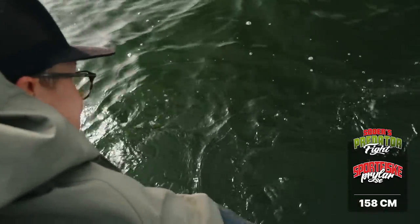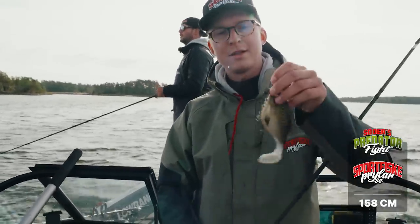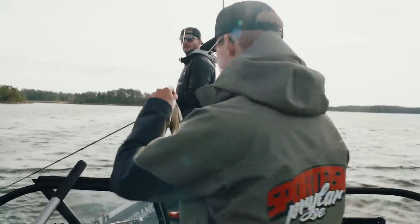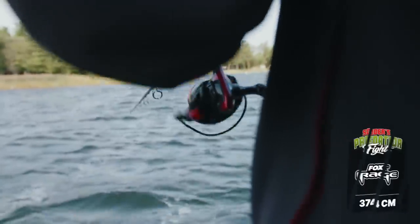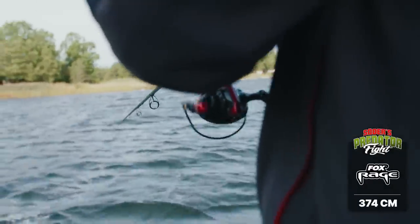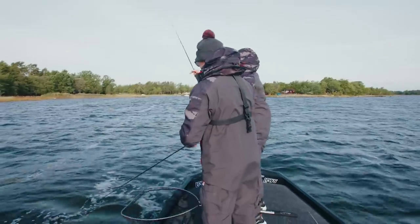Stunning pike for struggling Söders, and right now the biggest one we've seen today. Four more of those and they will be dangerous. The new leaders, Fox Ridge, have changed location and are now situated right in the heavy wind. If we get a big one here, we've got trouble with the wind. Yeah.